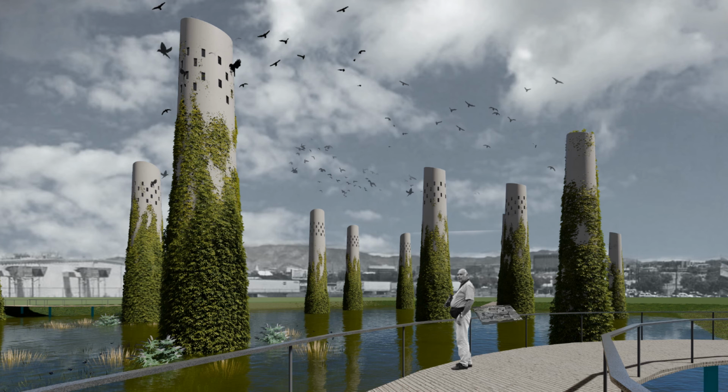So the next time you pass this site, or one like it, please ask yourself, or perhaps the flood control engineer sitting next to you, what more could it be, and what can we do to help?